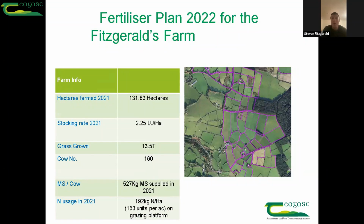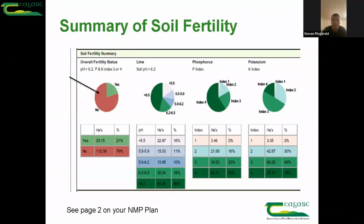So we've reduced our nitrogen spread over the last 3 years, and we're still growing the grass. It's just having the confidence to do it and encouraging the clover to grow. We also set a small bit of mixed species just as a trial for ourselves. So that's what we're trying to do at the moment, reduce nitrogen and grow grass at the same time. Very good.